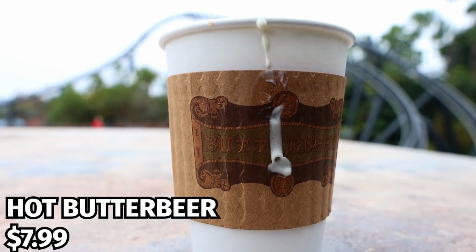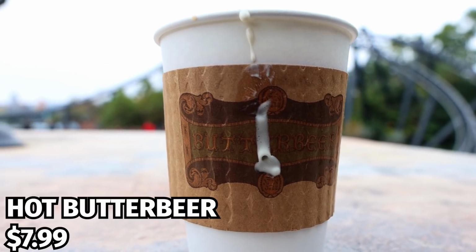Okay, so which drink should we start it out with? The hot butterbeer. It wasn't really a question. I was just letting people know. Oh gosh, that is so good.